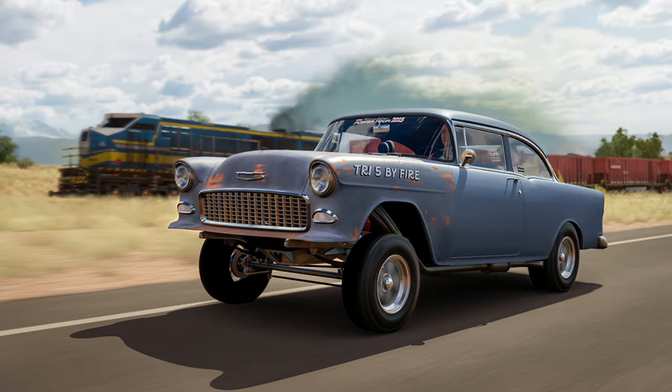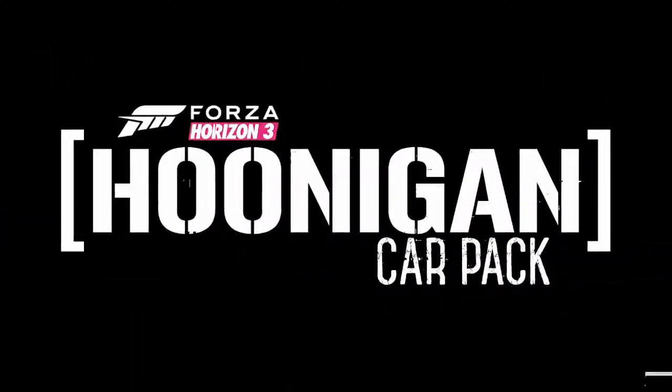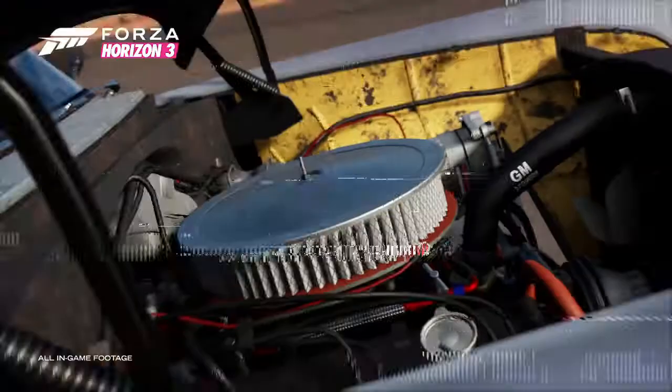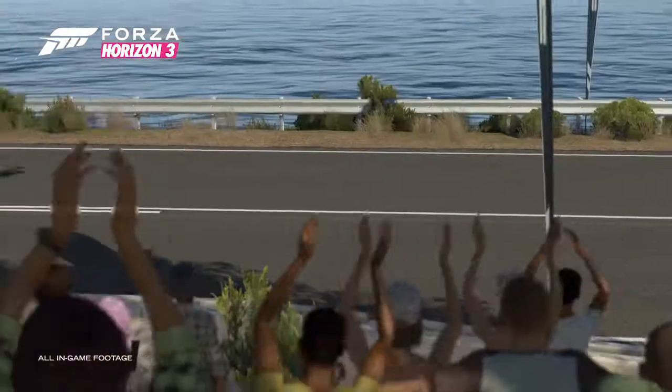The final car in the Hoonigan Car Pack is the 2003 Hoonigan Holden Commodore Ute, which is only available in the Forza Motorsport 7 part of the pack. In order to get that, you have to pre-order the Ultimate Edition or any version of Forza 7. Well, my other thoughts about the car pack is that it's a cool car pack.